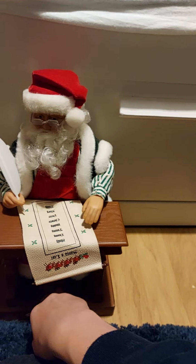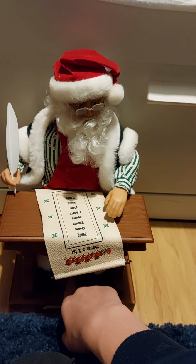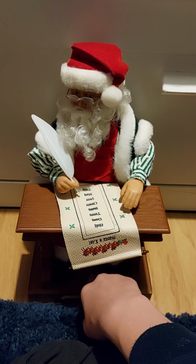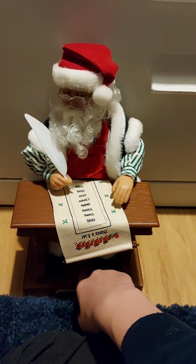I forgot to say that his head moves as well. Plays a few songs.